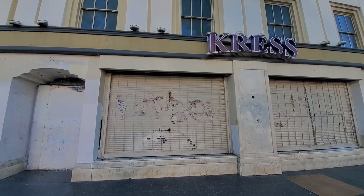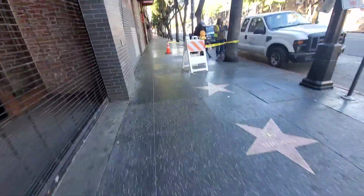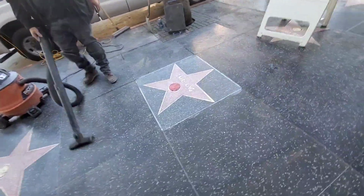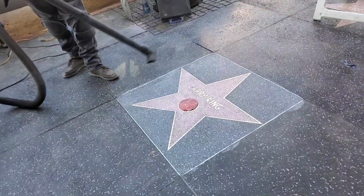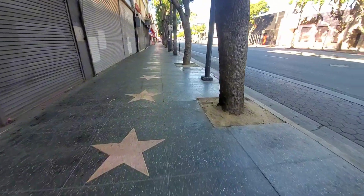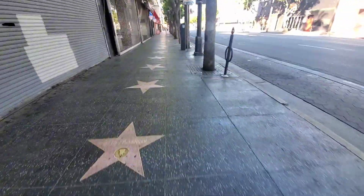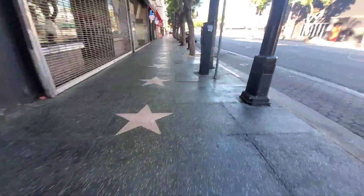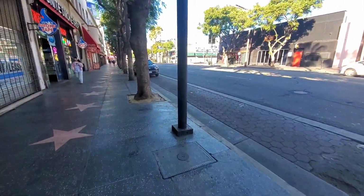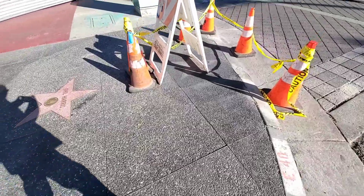Ooh, they finished vacuuming. Not done. Then they'll polish it off. That was way cool. I don't know if I'm gonna upload that first, the short, or after this. Now, we just got to experience. There is the third star over there. Still covered.